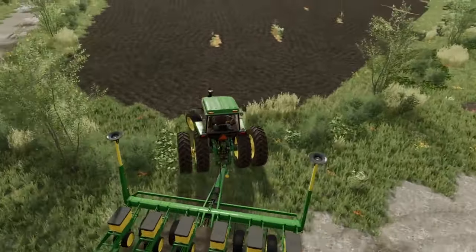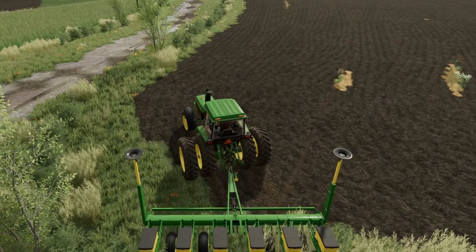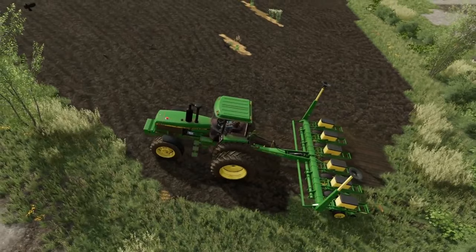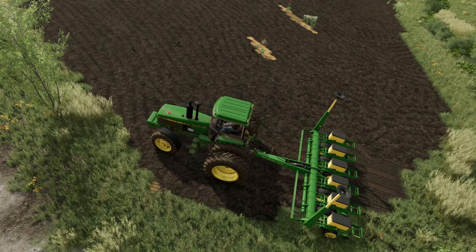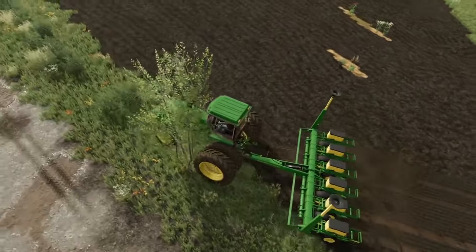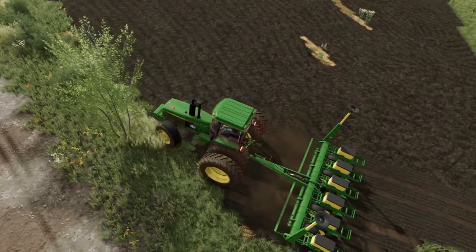So we'll come out here just like this. We will turn it on, drop it down, and I think that's it, other than I need to figure out which hydraulic works my row markers. I'm not actually sure which hydraulic works my row markers. We're just gonna, oh, we got hung up on a tree. We're just going to kind of see what happens here.